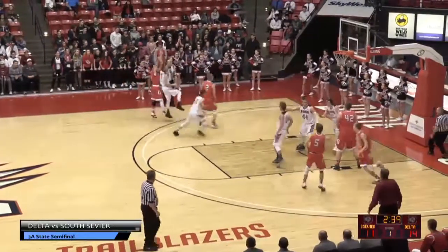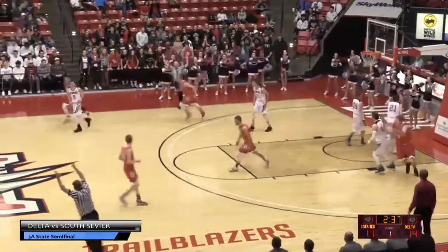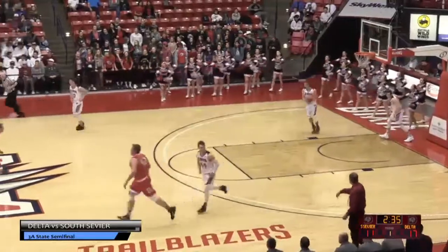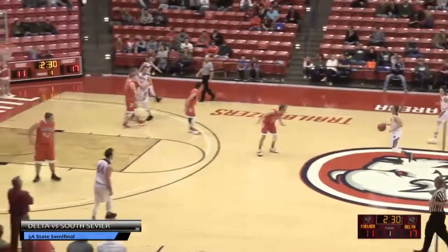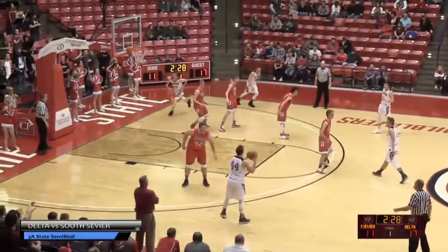Derek Smith, left side. He'll pull up for three over Tebbs. Nothing but net again. Derek Smith, the Riverstone Contractors three-pointer. He's got six. Delta has their largest lead, six, 17-11. Wow, just no conscience whatsoever. Just raises up and knocks it down.